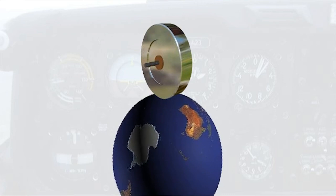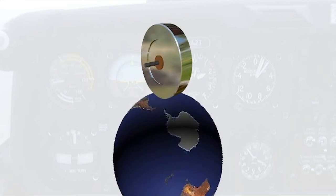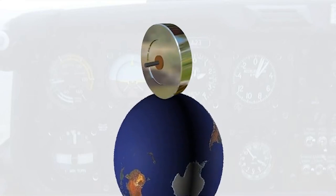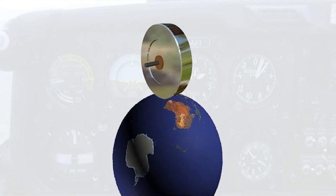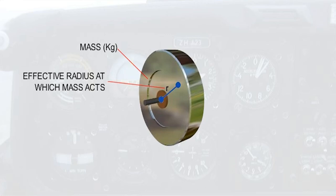A spinning rotor maintains its axis pointing in a fixed direction in space, unless it's subjected to an external force. This property is called rigidity in space, or gyroscopic inertia. There are three factors which affect the rigidity in space of a gyro. They are the rotor mass, the effective radius at which the mass acts, and the speed of rotation.